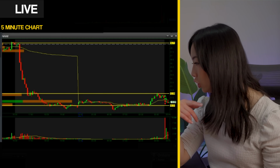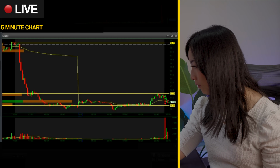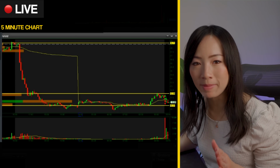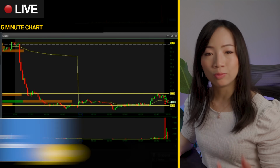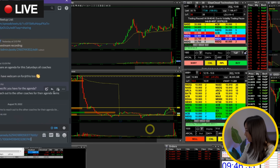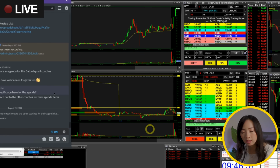Because it could have been a great short, actually, under that $11 mark, with a downside to 1050 and potentially below as well. And remember, the stock is remaining below VWAP. So it's really weak, relative to the volume and the price. You can see we're rejecting that VWAP area once again around like 1120s.